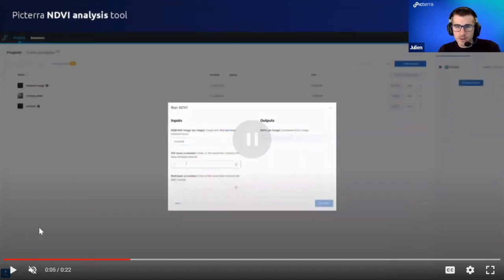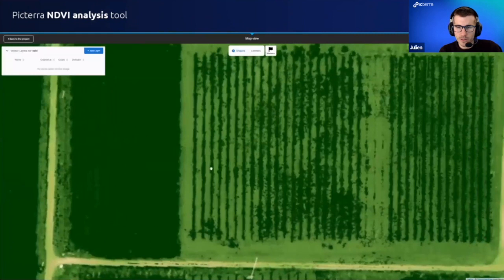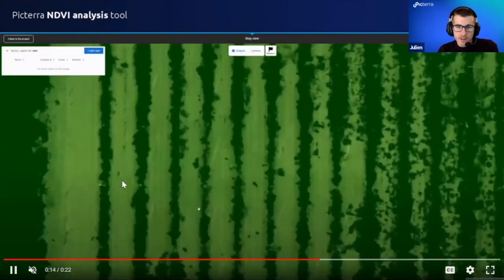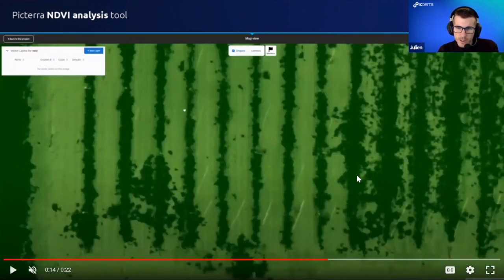And the way to use it is that you have to select your input image, and then you have to select which band is the red band, which band is the infrared band, and then you have to select a folder to output the NDVI image into, and then you get the NDVI image in a typical green color map that you have here, and so light green is low NDVI, dark green is high NDVI. And then you can use this image obviously to train a detector.